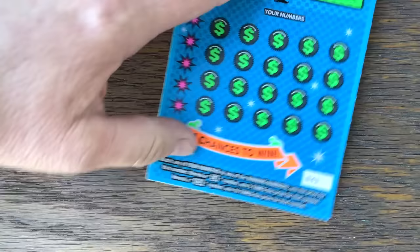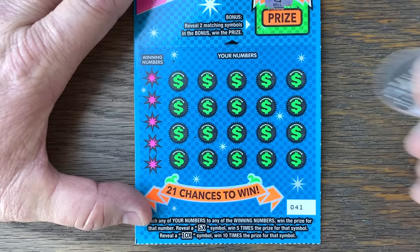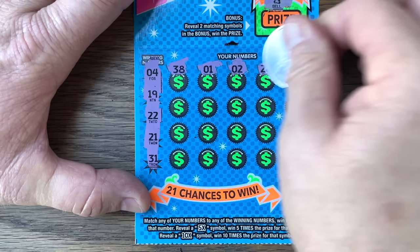All right, we got one more ticket. That only took three, but let's see if we can get one more. Ticket number 41. All right, bottom of the ticket. Bell. Nope, grapes. Now, if we can find a big outlier. Remember, an outlier is any win that is not guaranteed in a pack of tickets. So if you get a $100 winner, that's going to be an outlier on this ticket. That's what we're really looking for. But the biggest win in the pack, that's pretty awesome. Let's get one more.